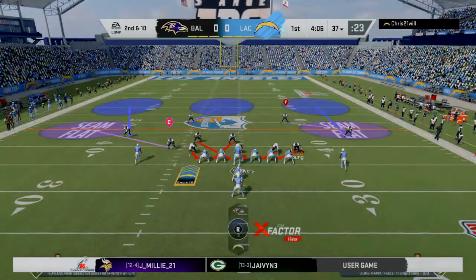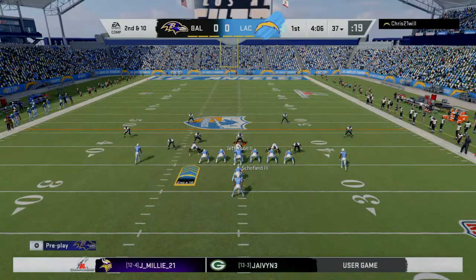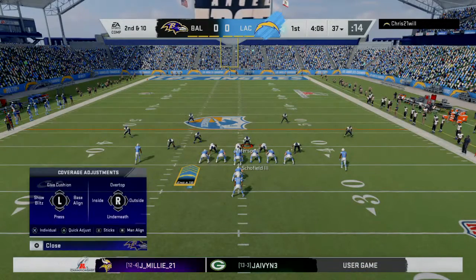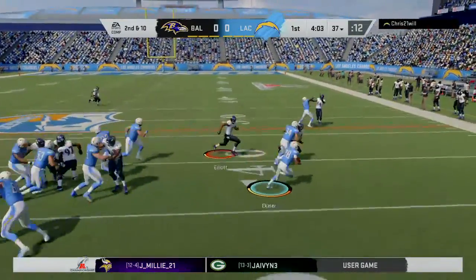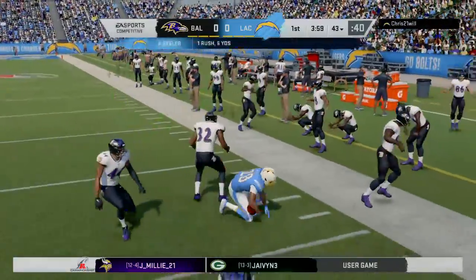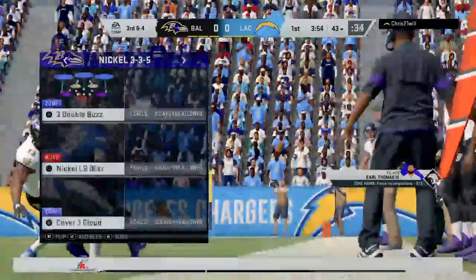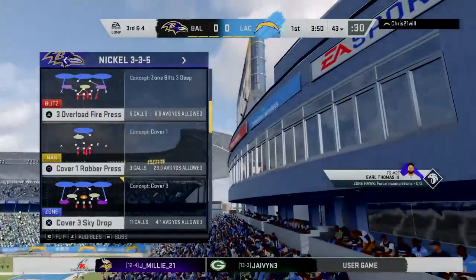Here's 2nd and 10. They'll run for the first time with Austin Ekeler, and a 6-yard gain gets him right around the 43. All right, Brandon, I know we're in the early going here, but those kind of runs are going to open up a world of opportunities for this offense going forward.